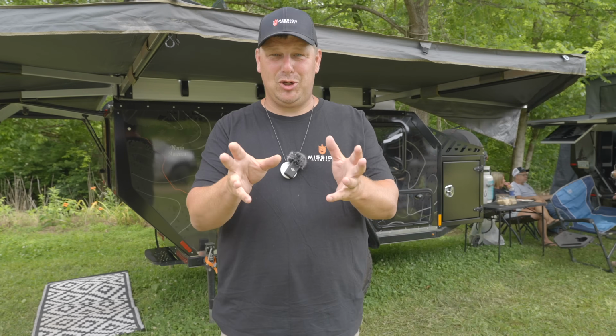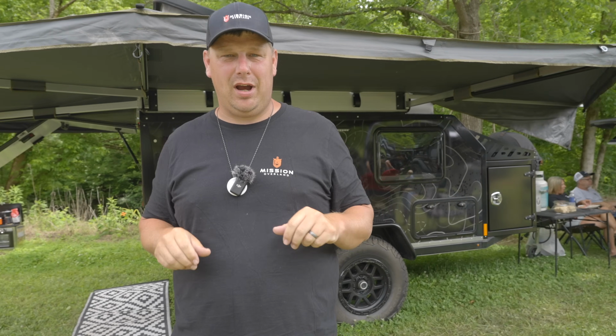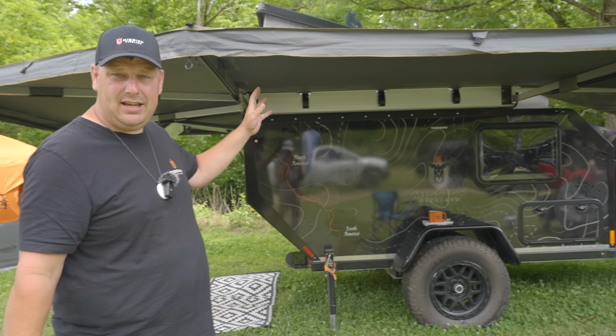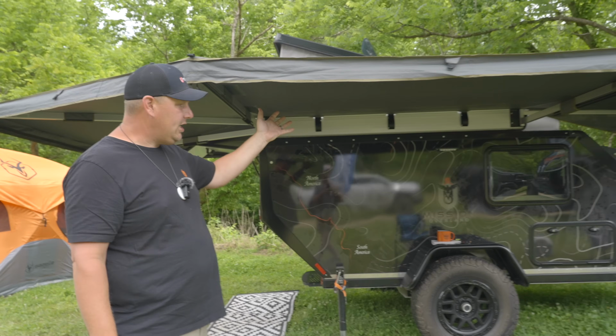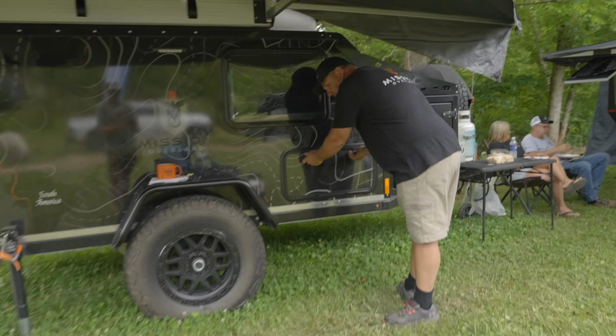Justin Sturgill here with Mission Overland. Behind me is our 2024 Summit. Going to show you a few of the options and features on this camper. You can see that we have our 270 OVS awning already deployed. We're on this side, which is where we have our kitchen that is stowed away.